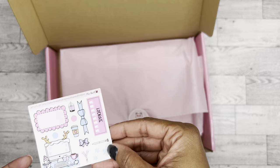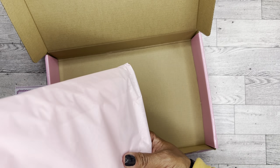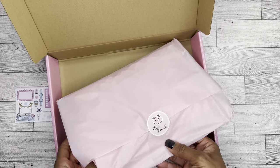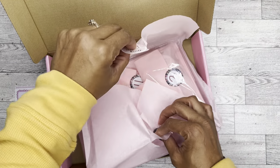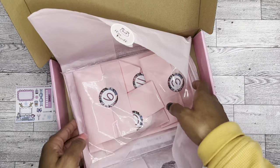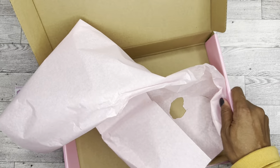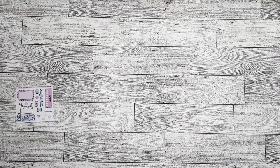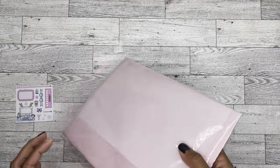I love the colors. So let's see. I don't know how to open it because I don't want to see all 12 days of surprises at once. But they are individually packaged, so that's a bonus. So I'm going to get this out the way. All right. And then we have all of these envelopes.